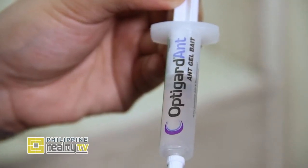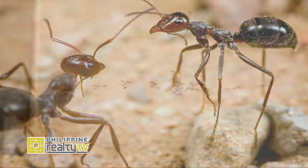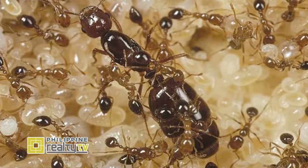It's very, very sweet. And what happens is when they eat this bait and meet each other, they sort of kiss each other on the cheek. So that poison gets passed down all the way to their colony. So we destroy the home pest at the source. We kill the queen in the process. And you're actually protected for 3 months.